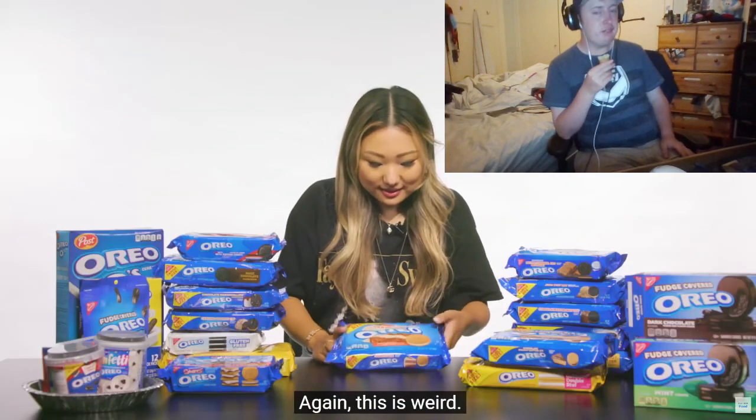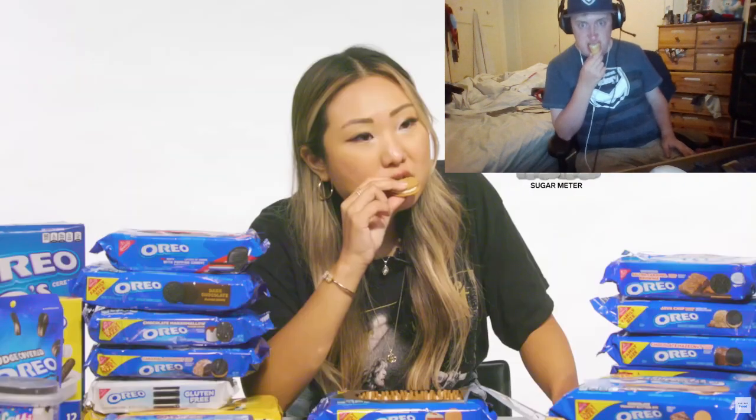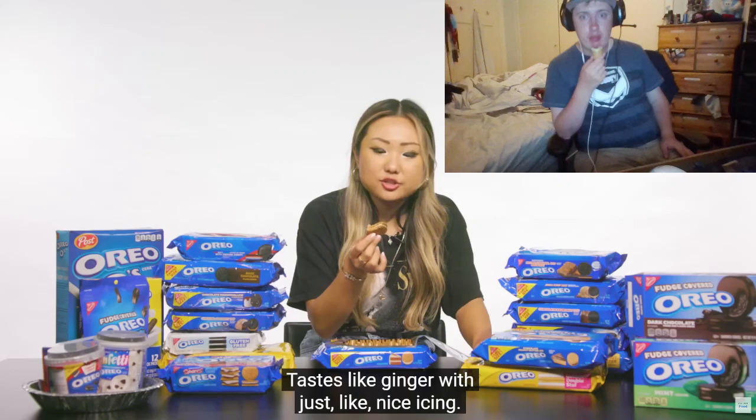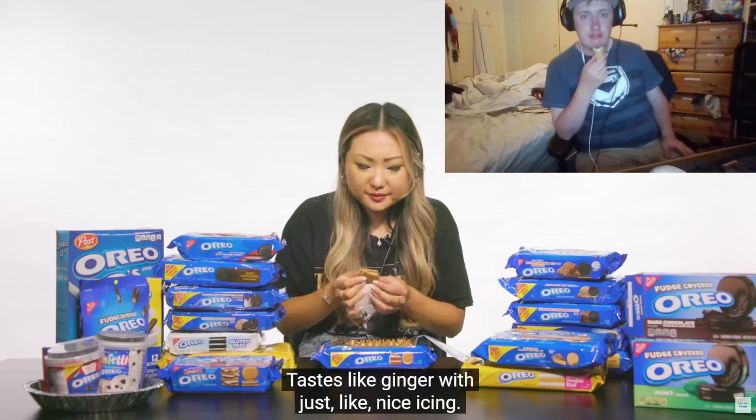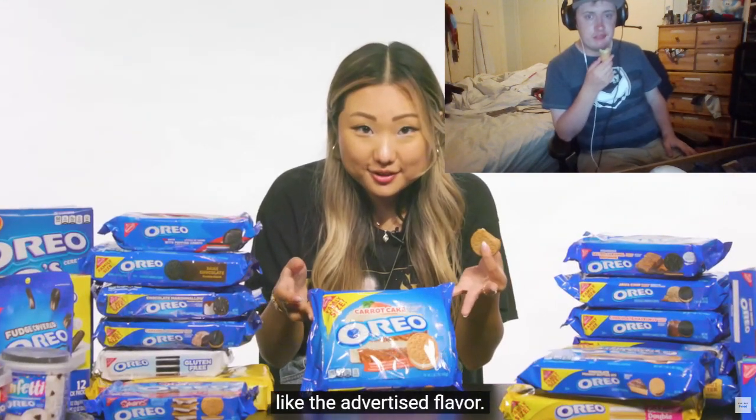Again, this is weird. Carrot cake, who thought of this? Carrot cake's hard to get right. Tastes like ginger with just nice icing. So I actually like these, but that's because they don't taste like the advertised flavor.